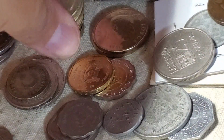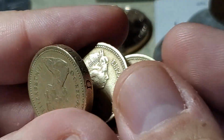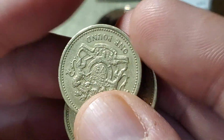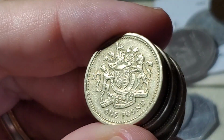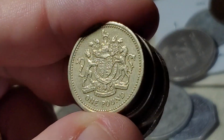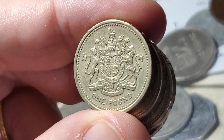So this particular dealer, it's pretty easy for me to find British 1 pound coins. These are all from 1984, so they're all going to look the same. At this point, I pretty much buy them because I think these are really good enhancements to the lots that I sell on eBay.